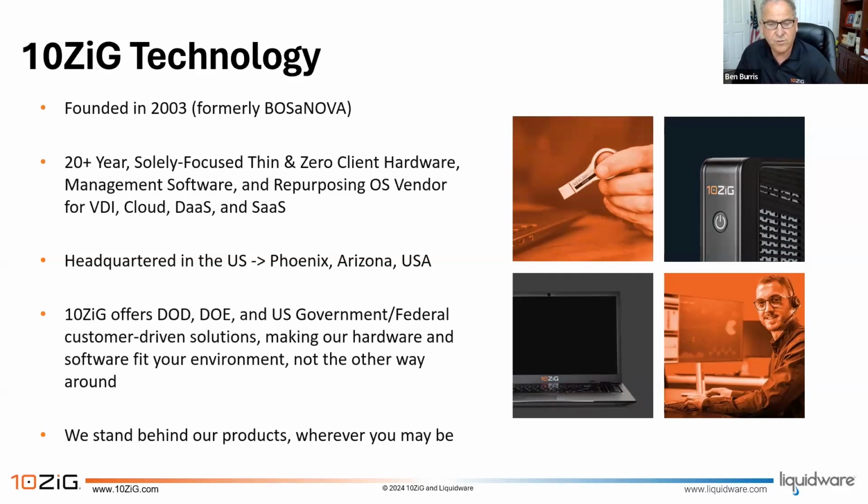10ZiG was founded in 2003. We were formerly called Bossa Nova. We are focused completely on endpoints, that is, endpoints for Blast, PCoIP, Citrix, Amazon Cloud, Azure Cloud, AVD, and many other connection agents. This is the only thing we do. We're headquartered in Phoenix, Arizona. Our engineers are English speaking, and all of our software is written in Phoenix as well. 10ZiG is heavily involved with the Department of Defense, Department of Energy, and many intel agencies. We have deployments on Big Air Force, SIPR, NIPR, JWICS, Army, and U.S. Navy as well.